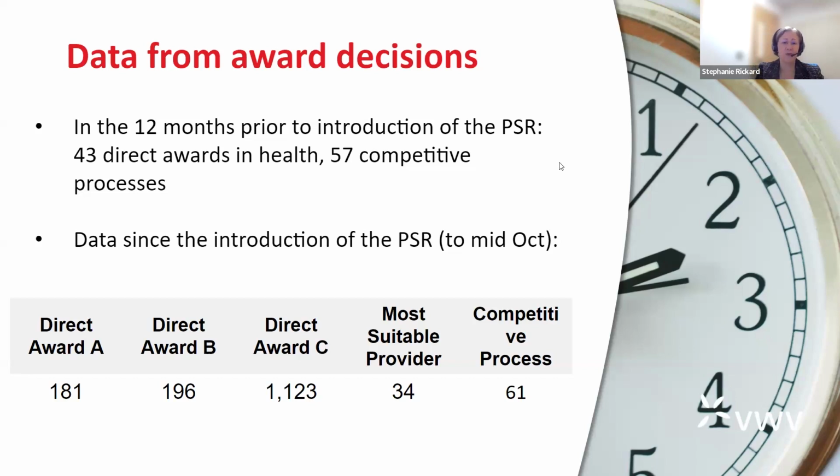And I suppose the reason for direct award C, looking at it practically, is that it's much easier to extend the existing contract, but it does, of course, provide the incumbent with an advantage. So as Rachel explained earlier, part of the reason for the PSR is to reduce the administrative time and resourcing going out to tender, so that makes sense. But of course, there are some downsides with direct award in that it can potentially restrict competition and innovation and can have bias built into it.